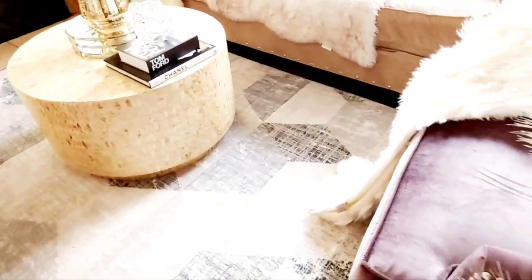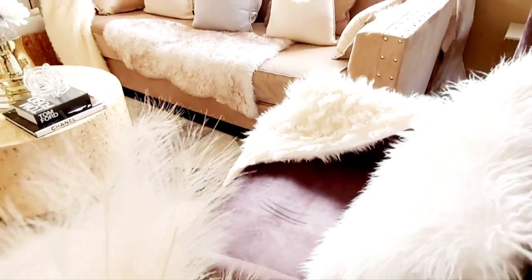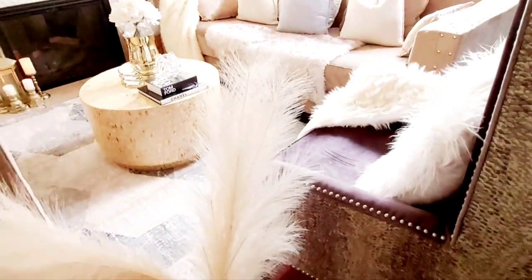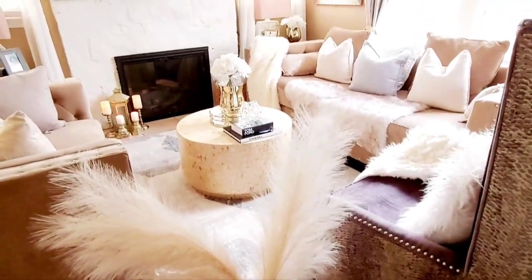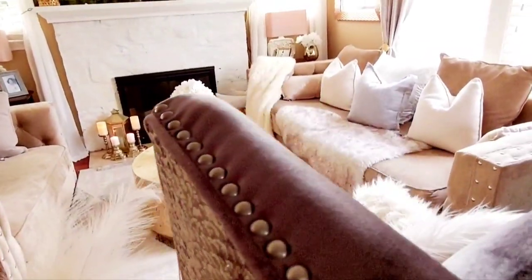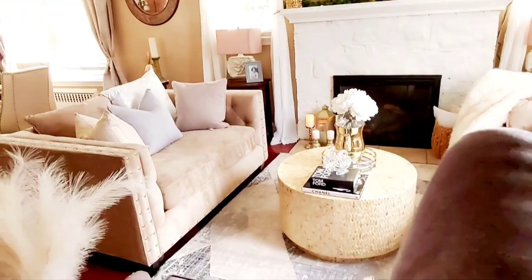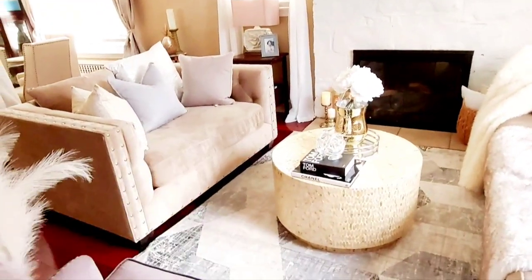The dry grass from Michael's. And the accent velvet gray chair from Raymour and Flanigan. The sofas from High Fashion Home. The candles from HomeGoods. And the vases from HomeGoods also.